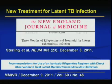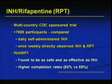Sterling and the MMWR from December that highlighted the abbreviated course of rifapentine and isoniazid, which you can give with just 12 patient visits, weekly visits. Rifapentine is a rifamycin that has more potency than rifampin against MTB and has a very long half-life, so you can get away with the weekly treatment. Corrections is an ideal setting for this because we know where our patients are.